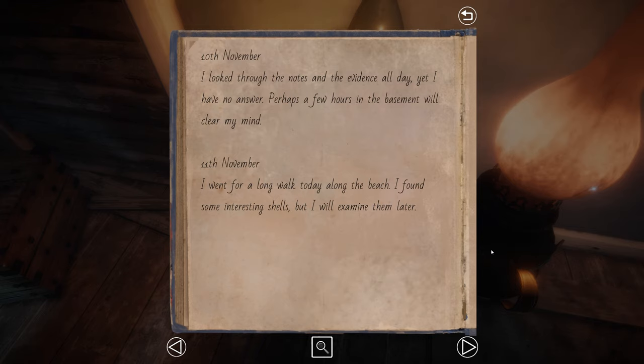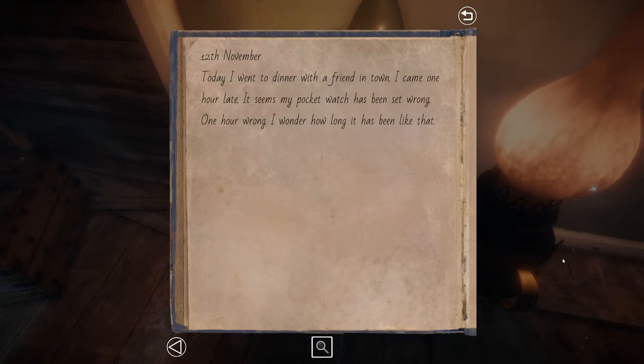10th. I looked through the notes and the evidence all day, yet I have no answer. Perhaps a few hours in the basement will clear my mind. 11th. I went for a long walk today along the beach. I found some interesting shells, but I will examine them later. 12th. Today I went to dinner with a friend in town. I came 1 hour late. It seems my pocket watch has been set wrong. 1 hour wrong. I wonder how long it has been like that.